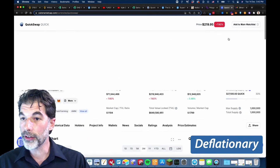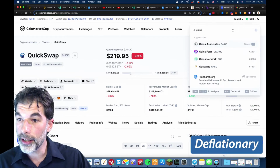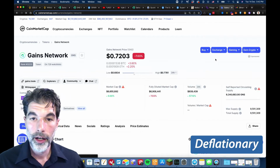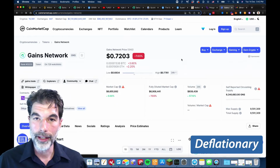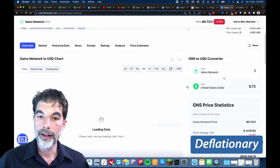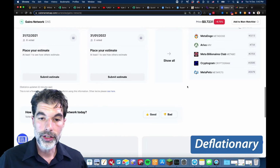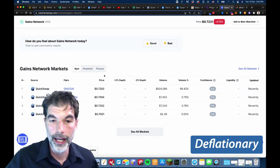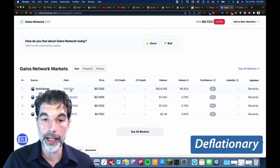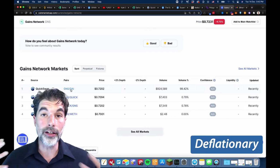You know, if I come over here to CoinMarketCap and I take a look at Gains, used to be Gains Farm, it's this one, Gains Network, they're worth 72 cents a piece. These guys originally came onto my radar because of this ludicrously high APR opportunity, which I wanted to take a look at. The only way to get this token, GNS, is on QuickSwap right now. It's not listed on any other exchanges. That's part of the reasons why it's inexpensive, is because it's hard to get to.